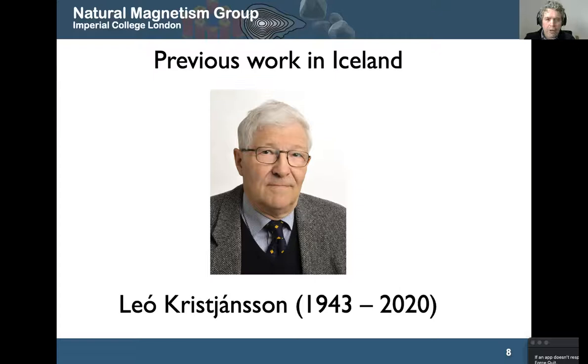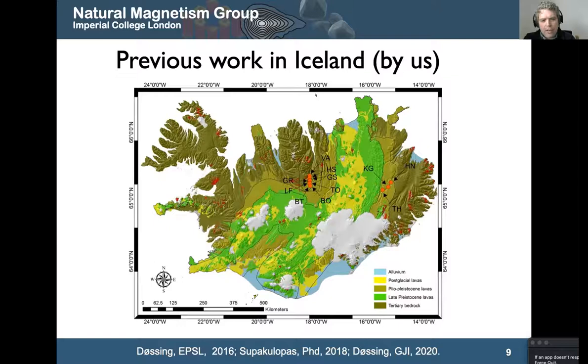So several years ago, with colleagues Morten Connell and also Ari Dossing from DTU in Denmark, we started sampling various locations in Iceland. So we started off here in East Iceland, and we published a couple of papers on the work there. We did a PhD project in Central Iceland here with a student, Ake, and we have yet to publish that data. Unfortunately, we took a long time to get the Argon date, so that's why there's been a bit of a delay in getting that published.